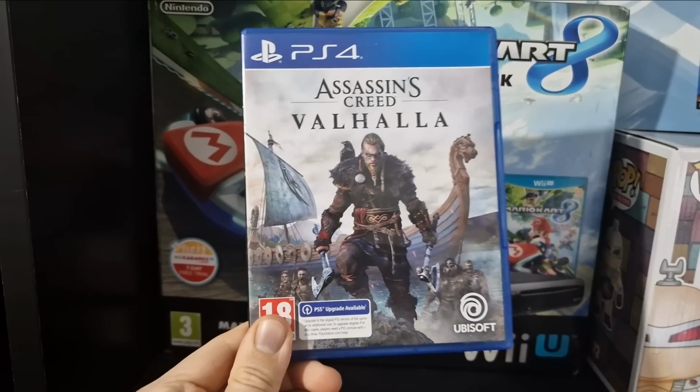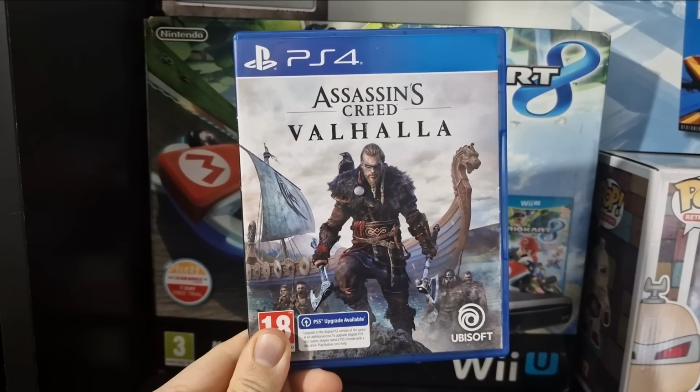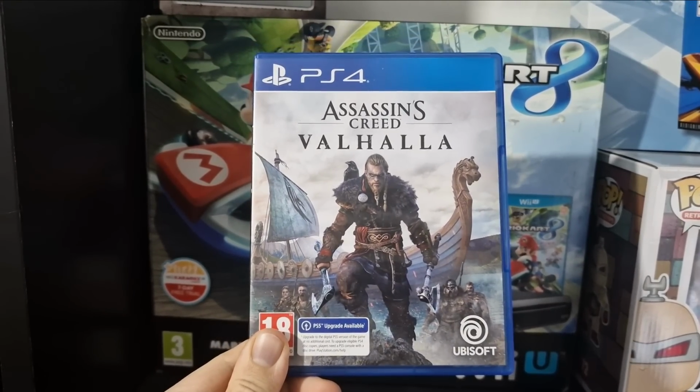But some of these trade prices really did surprise me when I first looked them up. So Assassin's Creed Valhalla, which of course we have on the PS5 here, that actually traded for £12 on the PS4. I think I paid 12 for this on the PS5, so that was always going to get traded. That was a pretty good deal.